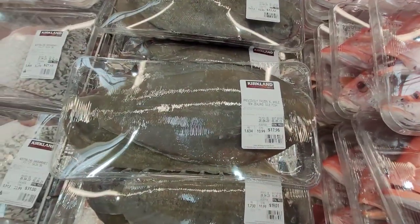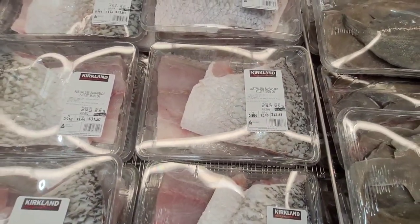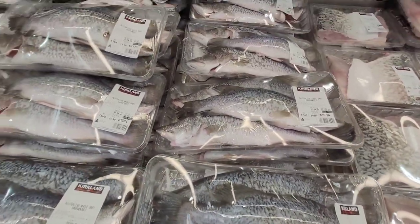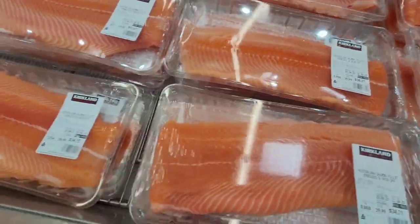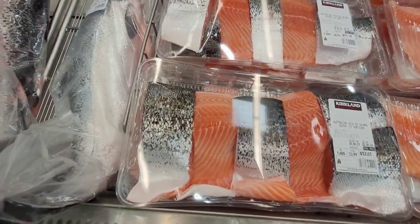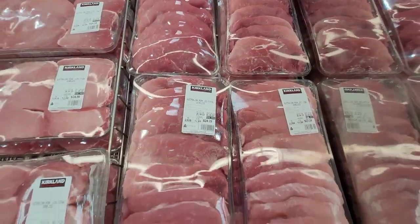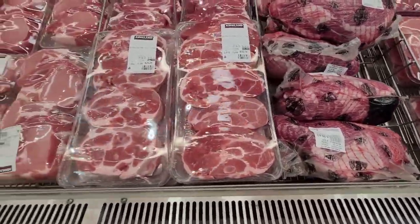As you guys can see here, Costco sells fillets of fish, and they also sell whole fish for those who want to purchase the whole fish to steam and whatnot. There's silver perch, there's barramundi, there's all sorts of goodies. Salmon, as you guys can see here. Salmon's a little bit more expensive, I think, here compared to Coles and Woolies in my local area at least. But it's a little bit more tasty at Costco, in my opinion.